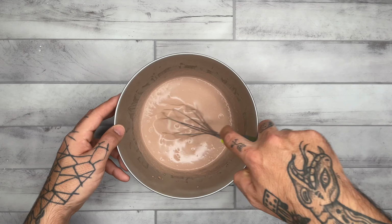Let's start by making our gelatin. In a bowl, add 4 teaspoons of warm water. Then sprinkle the 1 teaspoon of gelatin over the top and set aside. Next, we make our stabilized whipped cream. Using 1 cup heavy whipping cream, 30 grams powdered sugar, 1/2 teaspoon vanilla extract, and 1 of our 3 sachets of hot chocolate mix.